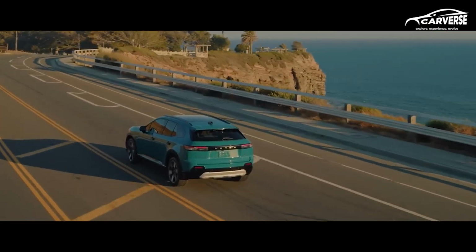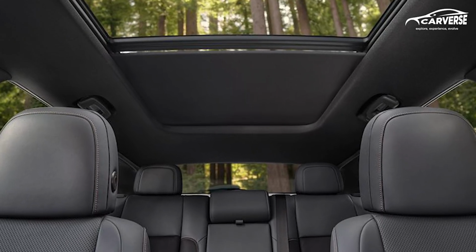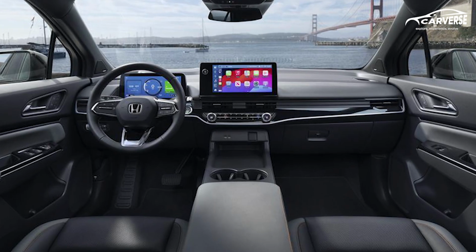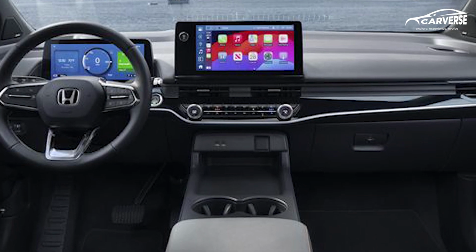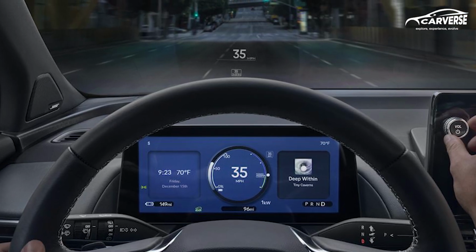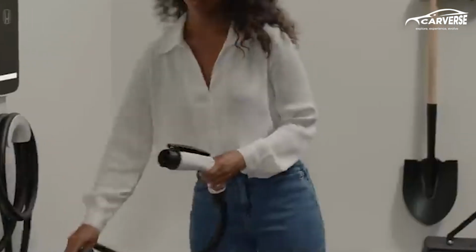And Honda also says it expects the Prologue to be eligible for the $7,500 federal tax credit. That could make its price range of $48,795 to nearly $60,000 a bit easier to stomach, if you qualify for the credit, of course. The dual-motor Touring version, theoretically just under $50,000 with the tax credit applied, seems like the best value of the lineup.